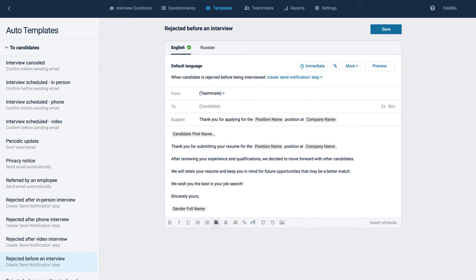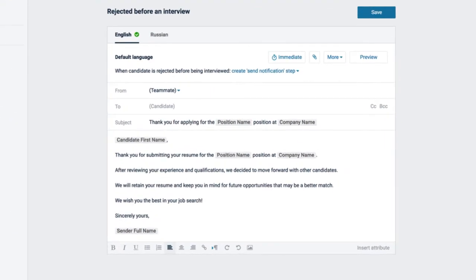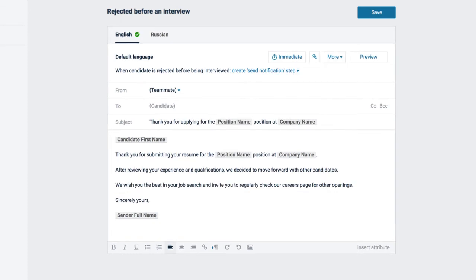Review your rejection email templates and delete any statements regarding retaining candidate data. If you like, start with our new GDPR-friendly default template by clicking More and Restore System Template, then customize it as needed.